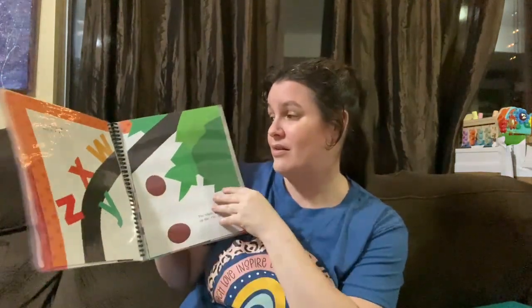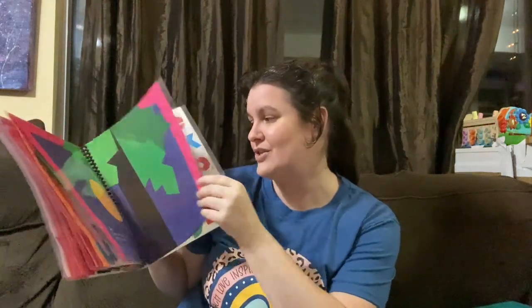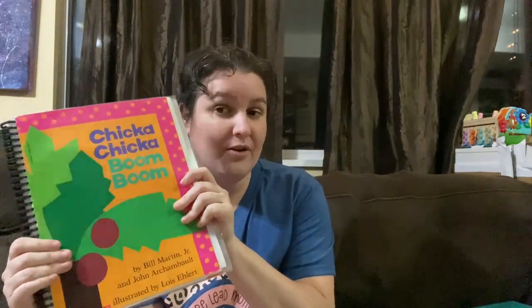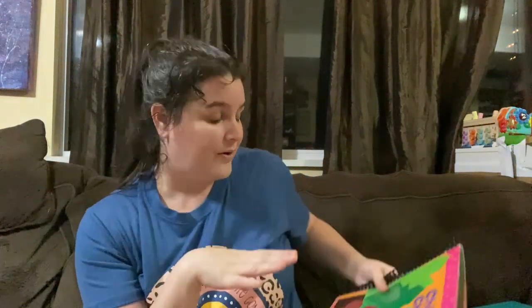So there are board books of this. It's just a fun storybook, a silly storybook to teach your letters. I wanted this to be protected so my daughter could take it out a lot and then it didn't get ripped. So I did go ahead and laminate my copy. So we're going to be doing that.